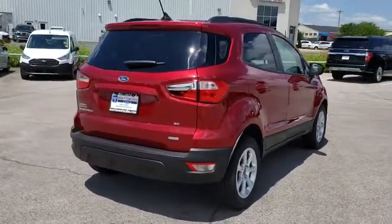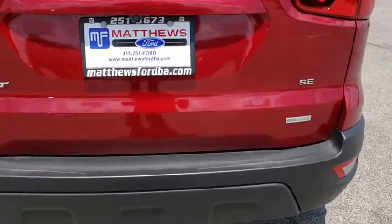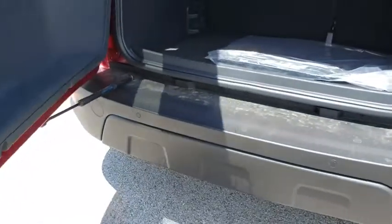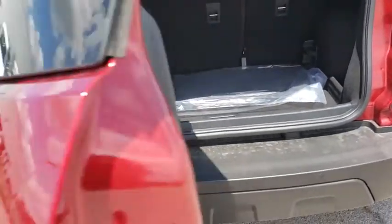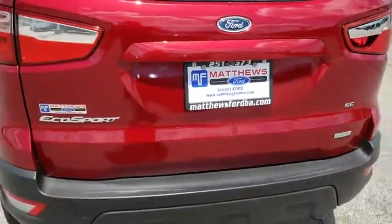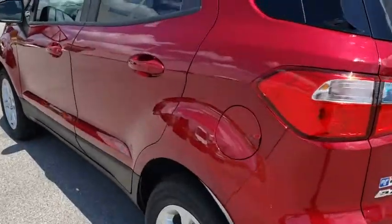Backup camera, steering wheel audio controls, keyless entry, traction control, stability control, anti-lock braking system, leather wrapped steering wheel, Bluetooth, adjustable steering wheel, power steering, keyless start, cruise control, floor mats, aluminum wheels, four-wheel disc brakes, climate control, rear defrost, front-wheel drive, AM/FM stereo radio.